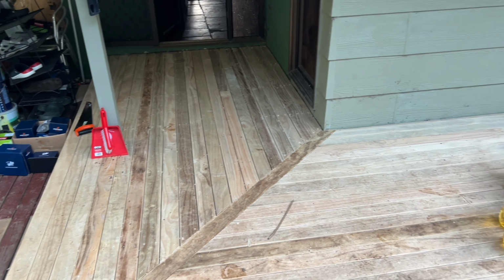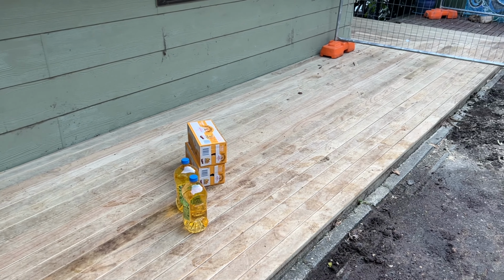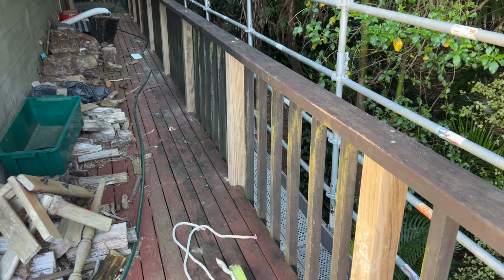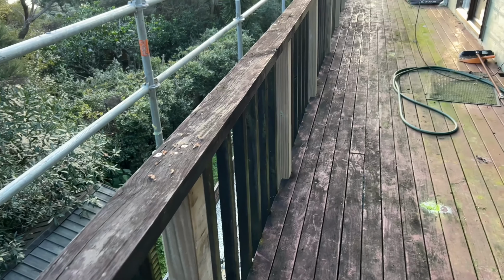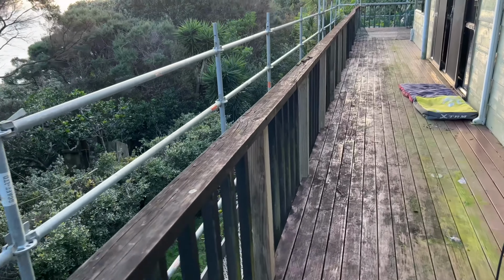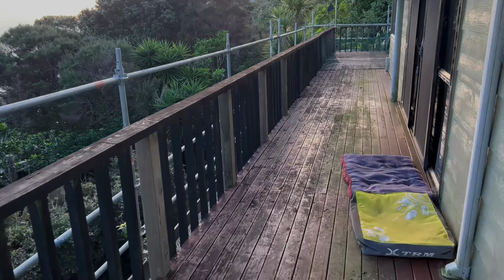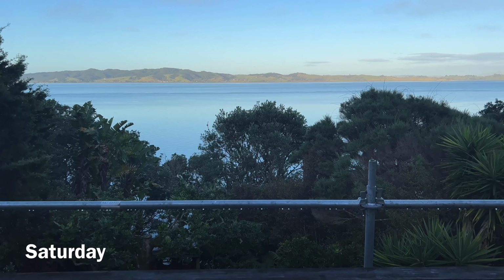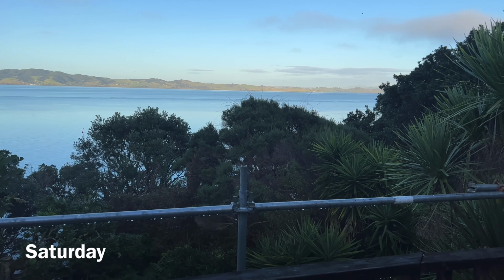Look at the lovely deck. We have a whole lot of new posts holding the handrail in place, and it goes most of the way along the front now. It's looking like we will be successful with the painting on this Saturday.